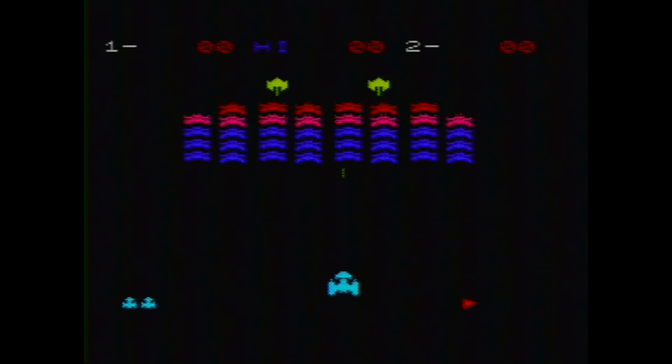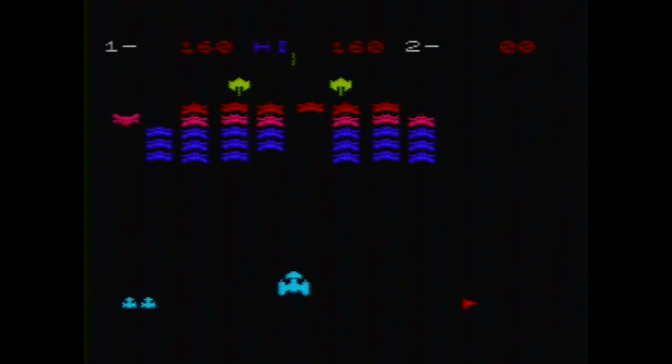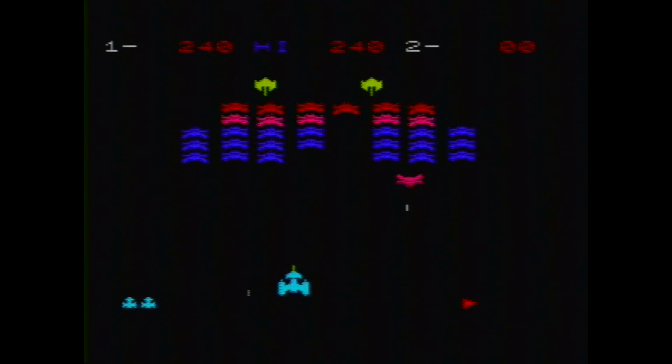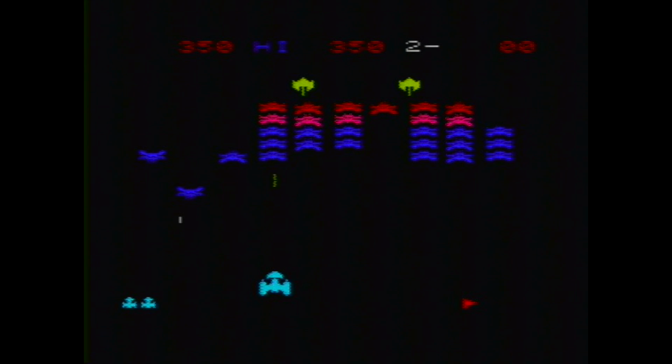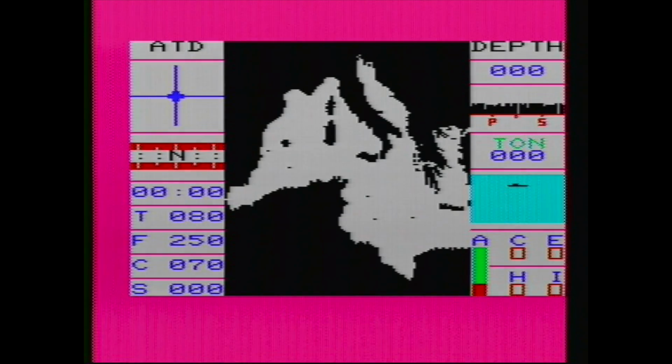Next up is Star Battle, another one I have never played before. It is most definitely a Galaxian clone, although I definitely prefer the official Galaxian port over this one. I tried playing Submarine Commander, but I honestly couldn't figure out how this works, so I need to find the manual and read it, I suppose.